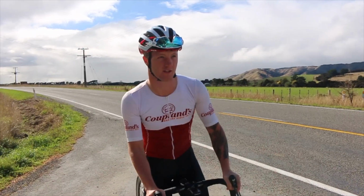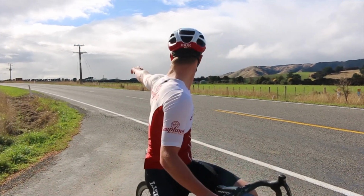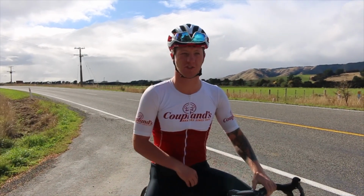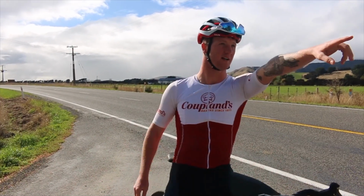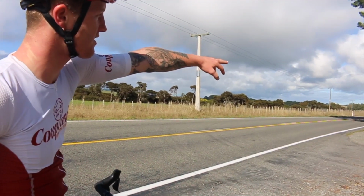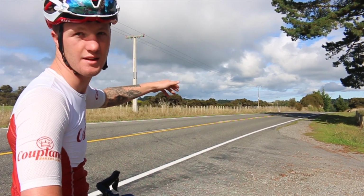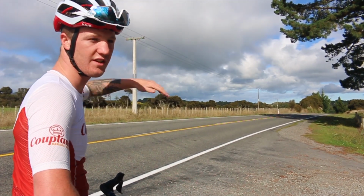All right, so this is where we're gonna do this little 100K an hour challenge. So we're gonna start just up here, and there's a long straight here. We've somehow got a tailwind, which is gonna help a lot. Then we head down here to this little, and then just down there is the brow of the little climb. And it's about, I think, 300 meters down, and then we've got 1.5K of just dead flat road where we can try and max out the speed.